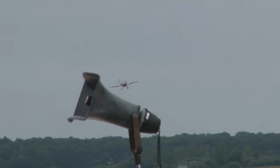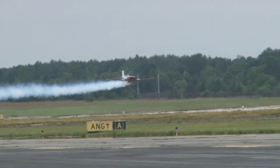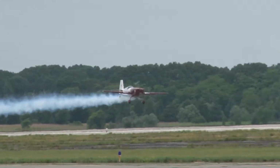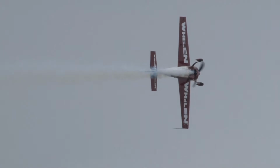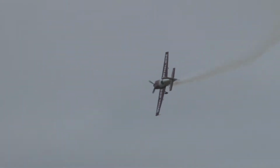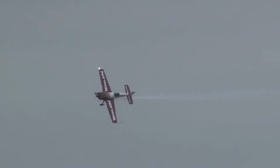Now watch Michael as he comes across show center. He dives down, gets the energy going, sets up for a 360-degree high G turn. He'll reach show center, 90 degrees of bank. Being forced into a seat at some 9 times the force of gravity in the Whelen Engineering Extra 330 SC.